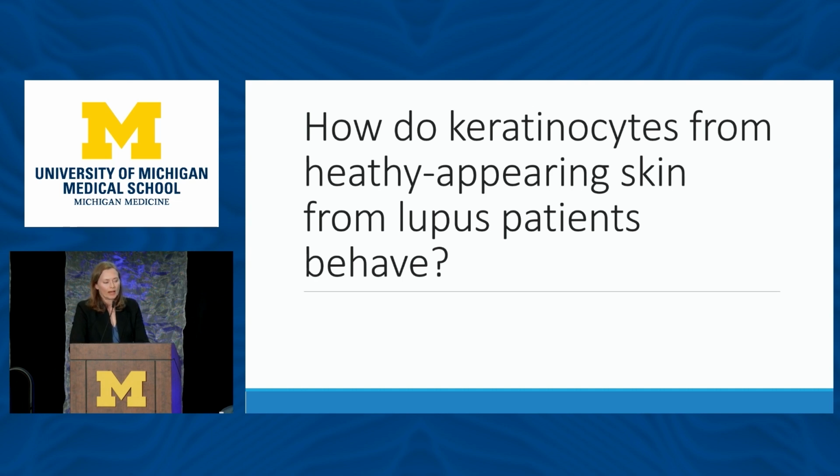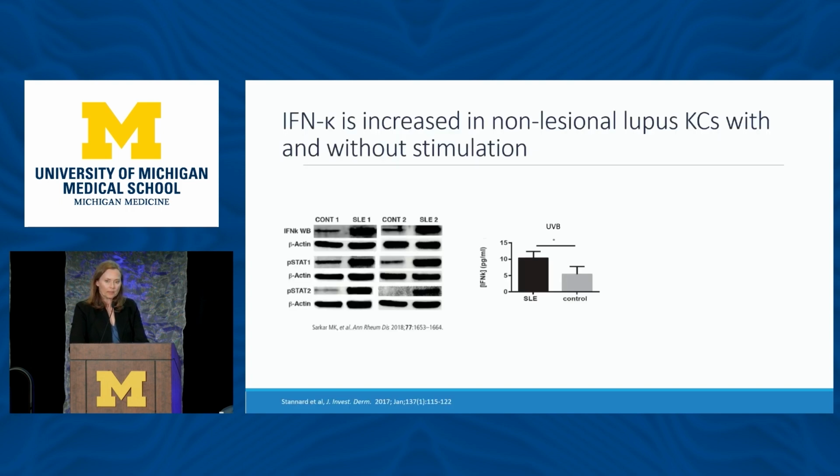So one of the things we wanted to ask was, how do keratinocytes from healthy appearing skin from lupus patients behave? And so we took biopsies from the upper thigh, which is typically a non-sun exposed, non-lesional area in lupus patients, and compared them to biopsies from healthy control patients taken from this same location. And what we found was that there's a really high rate of a type 1 interferon called interferon kappa being chronically expressed in lupus keratinocytes.